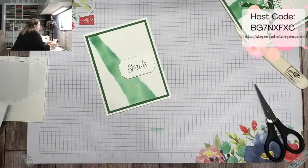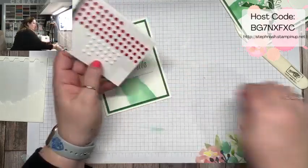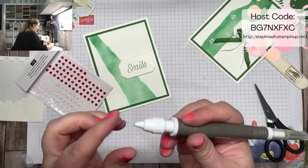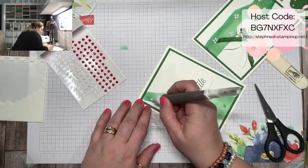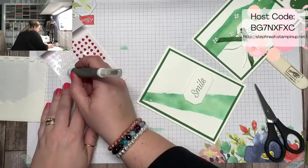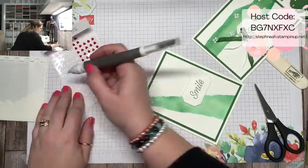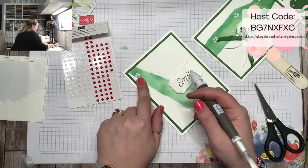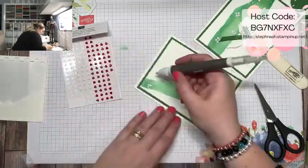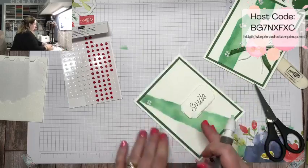So now we're going to come in with the resin hearts. So this is from the Snail Mail suite. And we're going to use these little resin hearts to create these little shamrocks in white. So I'm going to use my Take Your Pick tool, get my putty all ready. And so each one of these uses four of the little hearts. And just like the other card, we're going to put them together tip to tip.